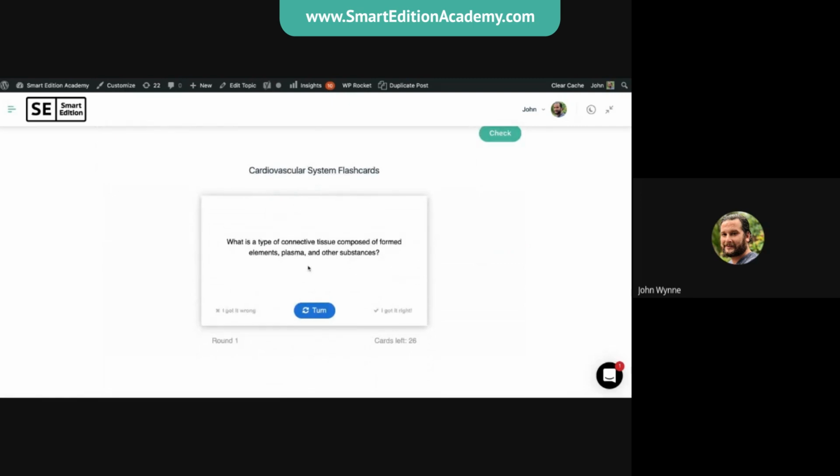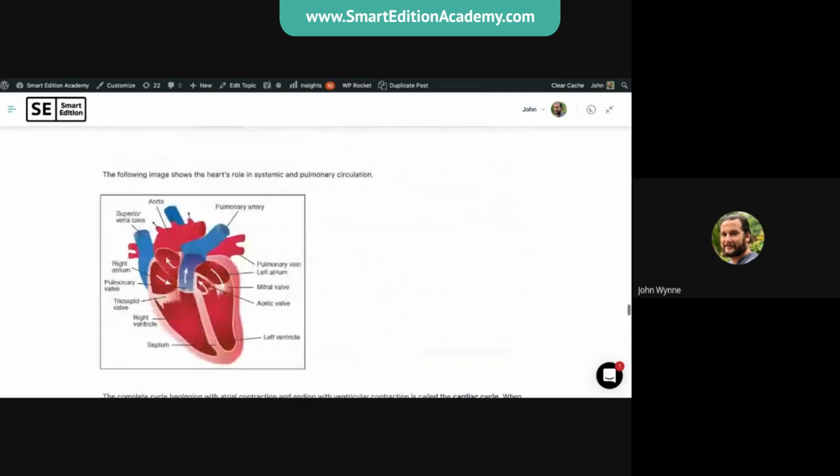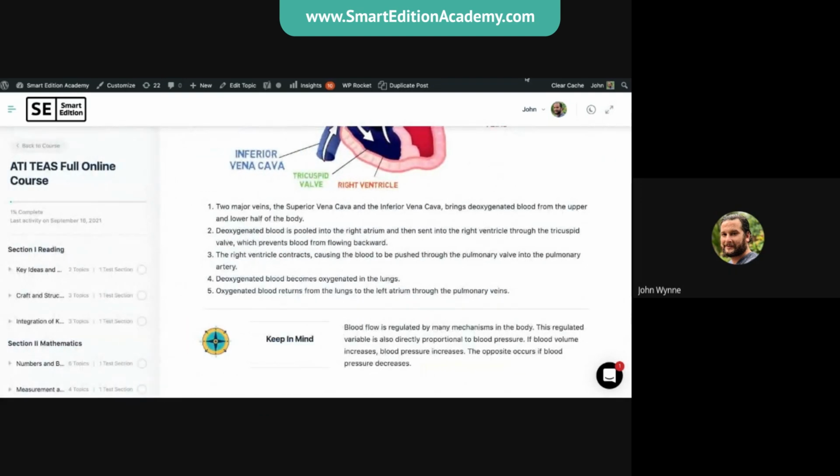And then down at the end of each lesson is a set of flashcards, and these are just going to be cardiovascular system flashcards. There's about 26 of them here, and you can go through this and mark that you got it right, and it'll take it out of the flashcard deck. Or you can turn it and mark that you got it wrong, and it'll keep it in. And the more that you mark you got right, it will continue to take those out until you're just left with the flashcards that you're getting wrong. And then if you refresh this lesson, it'll reset that. So that's the lesson module, pretty comprehensive.